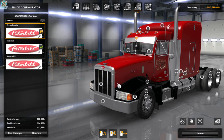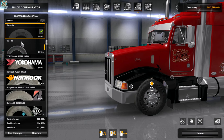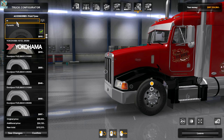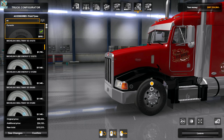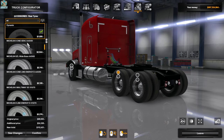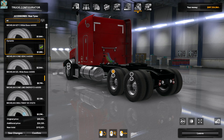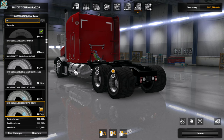Bumper, we're going to keep that pretty basic. Grill, we'll keep that pretty basic. Tires. I want some Michelins on here just because. That's what I want. Yeah, we'll go with the Multiway 315/70s there. Find the same for the drives. There we go.